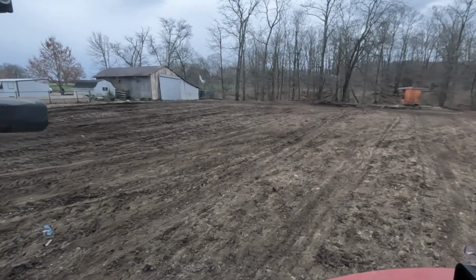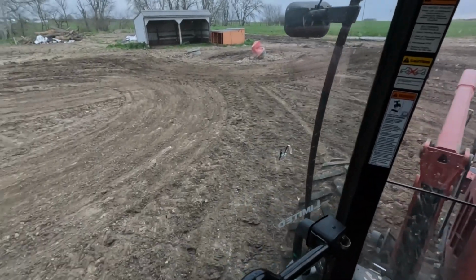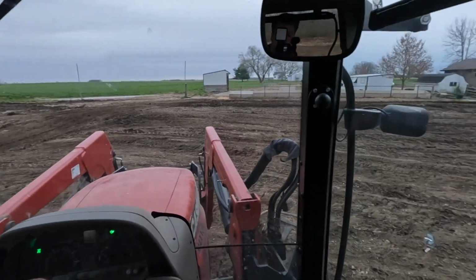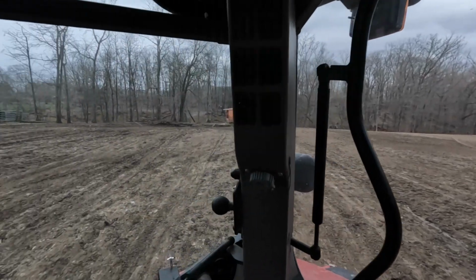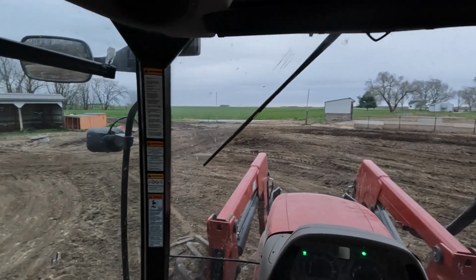Well, there we go. It's kind of hard to tell from the camera, but it helped a lot. As you can see down there, it's nice and smooth. Had to go pretty slow because it was obviously pretty rough, but that ought to be good enough for some cows. Expect a little rain tonight, so that'll help mellow everything back out.